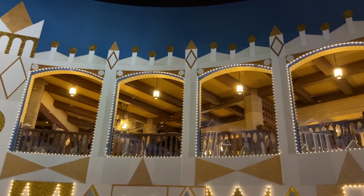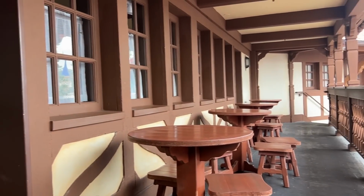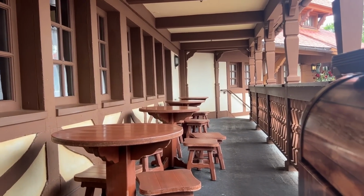But if you need some peace and quiet and you just want to get away from it all and be alone, I am literally alone upstairs on this balcony, and check out my view.